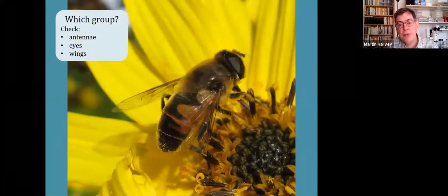Okay, a little bit of practice on these then. So take a few moments to look at this insect. Think about antennae and wing veins and all the other things we've been talking about. And then we can open the polls for this one.